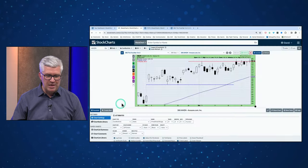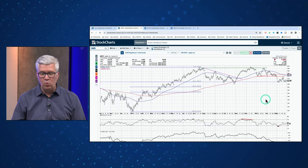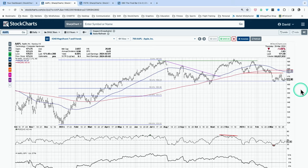Apple's one of those that I keep paying attention to. And the main reason is because it's arguably the weakest of the bunch. Tesla probably wins the prize for the weakest of those eight particular stocks, but Apple literally testing support.